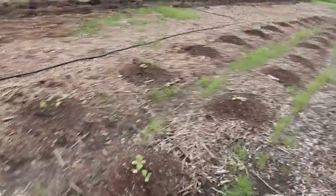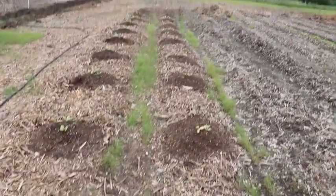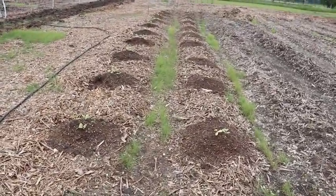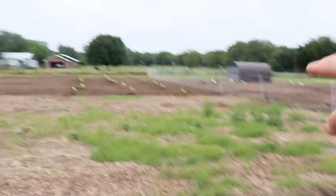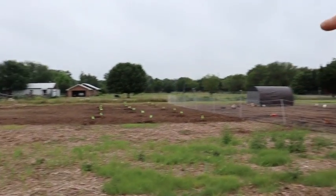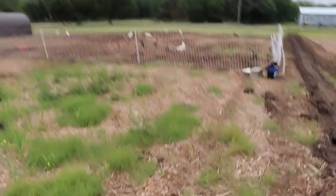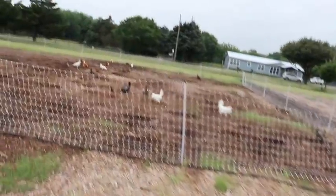And the squash, which is just being decimated by squash bugs, but we're trying to keep those watered and keep them going. And then yesterday we moved the chickens. They were in this area out here, where that brownish colored mulch soil is. I moved them yesterday, and they are going to town, working this area back here.